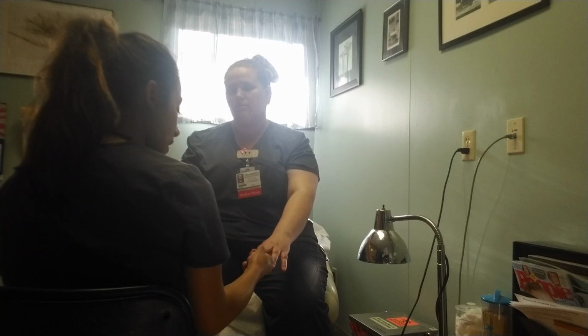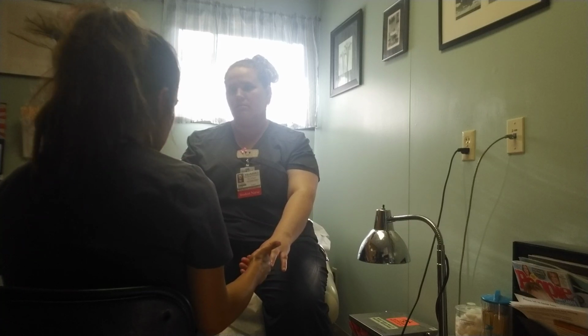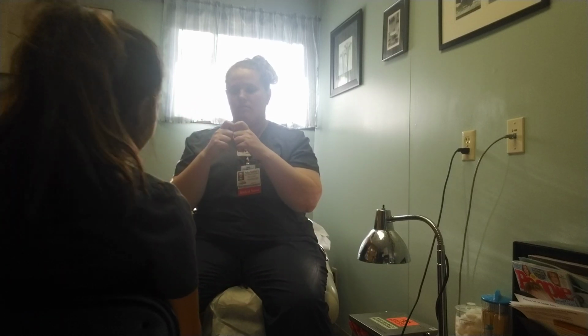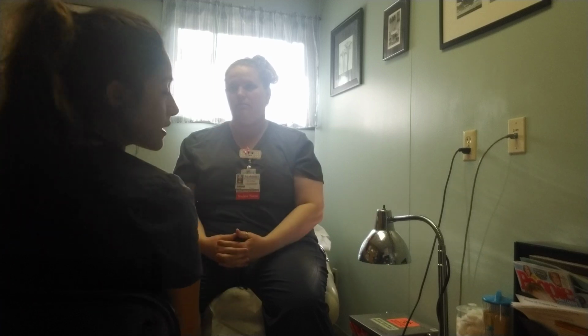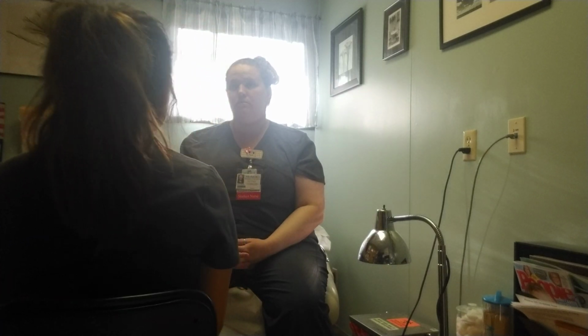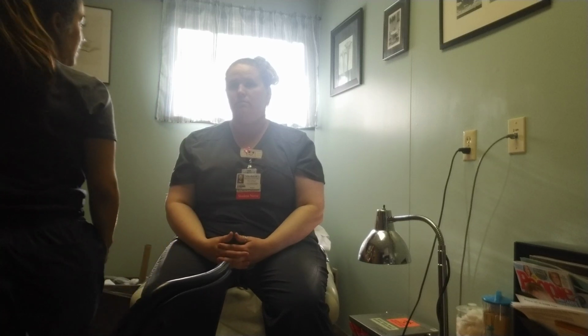And I'm just going to do her cap refill, which is brisk, 3 seconds. And I'm going to have her go like this. Awesome. And there's a nice space in between those 2 fingers, which indicates no clubbing. So that's awesome. Alrighty, so I'm gonna look at Lauren's ears here.